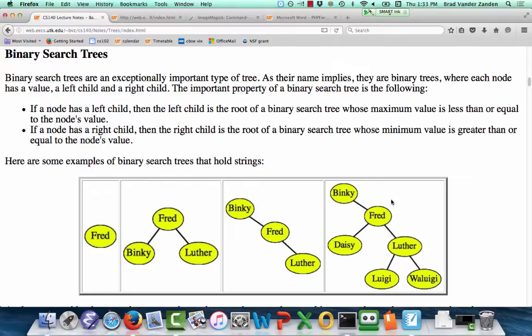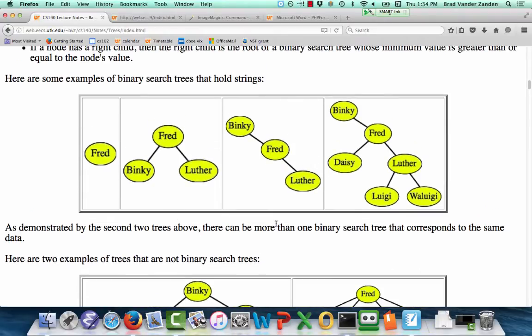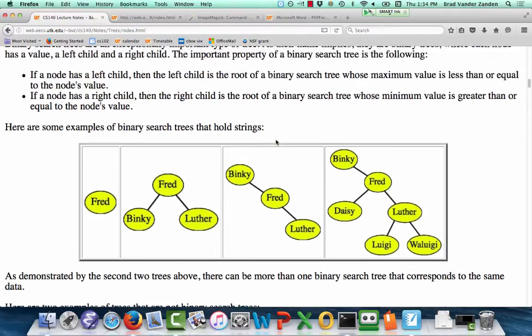And we want to organize the data in a way that makes it efficient to search the data. Specifically, we want to do it in a way that keeps the data somehow in alphabetical order. Okay? So, the way we're going to do that, here are some binary search trees. They have the property that all the nodes in your right subtree are greater than you, and all the nodes in your left subtree are less than you. So that's right here.